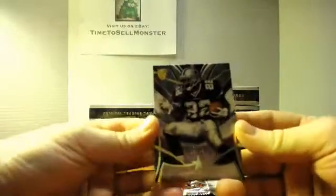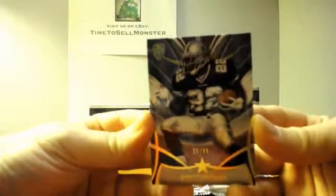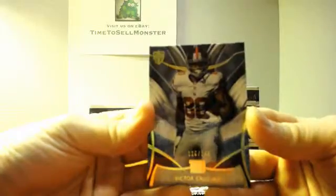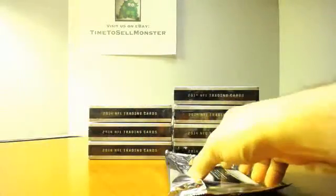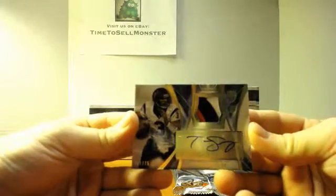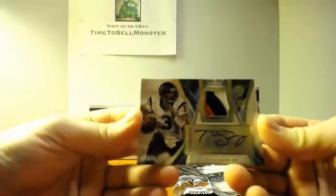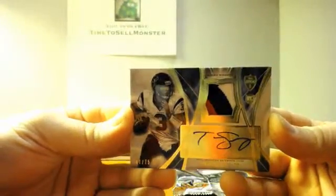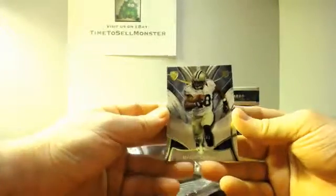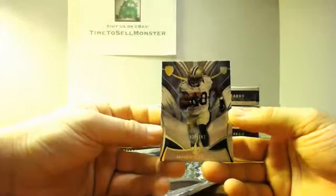Start off with the Emmitt Smith, number 20 of 99, the Cowboys. And then Victor Cruz, 120 of 144. And an autograph three color patch for Tom Savage of the Texans. Nice. Number 47 of 75. Autograph three color patch for the Texans. And Brandin Cooks, 34 of 162.